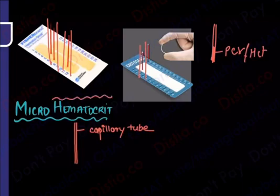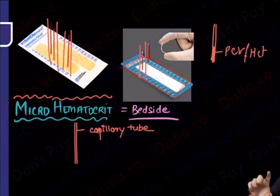Remember the tubes you used to use for BT CT in your physiology practicals? Those thin tubes. So what are you going to call it? You're going to call it microhematocrit. Everyone's okay? So microhematocrit is something that we can use as a bedside process. Very, very important. Very commonly you will find these. And now this, I'm telling you, a very rich setup where you have a stand where you can keep those tubes.